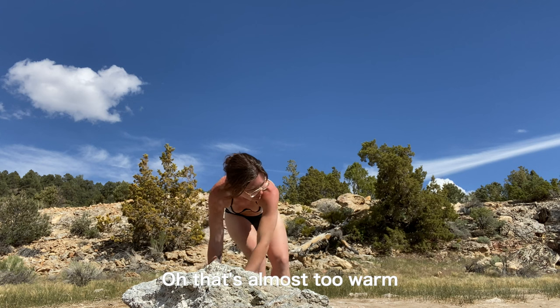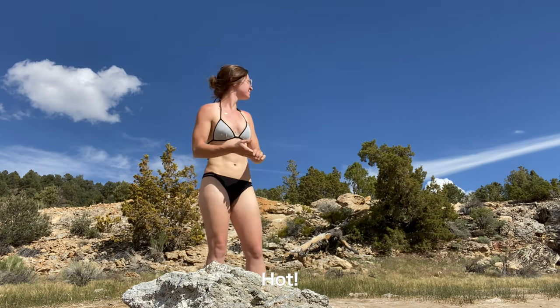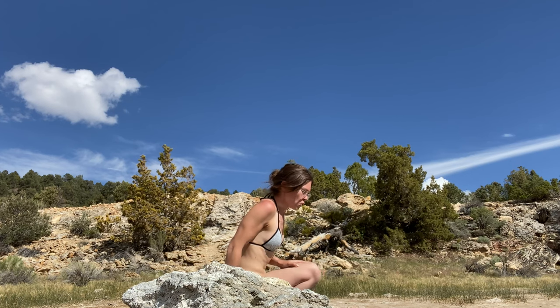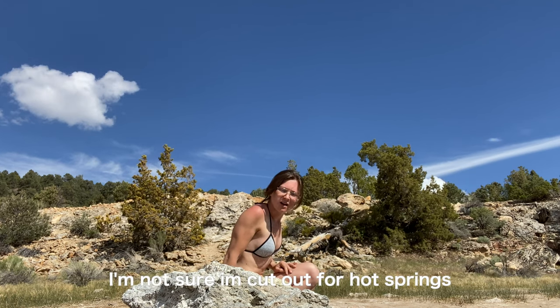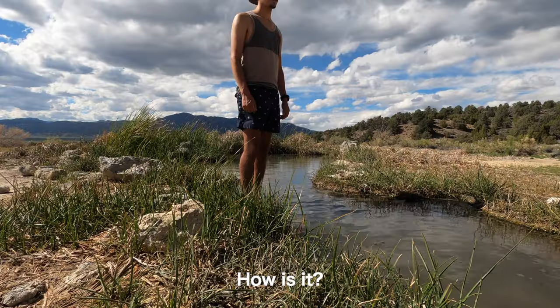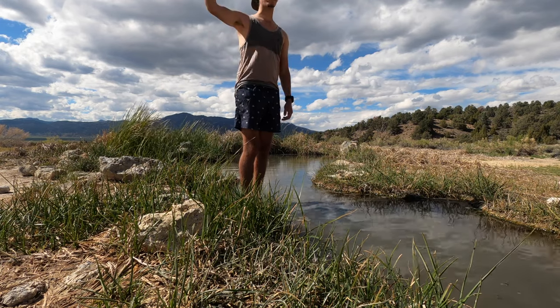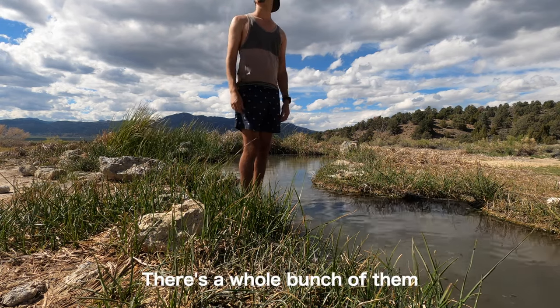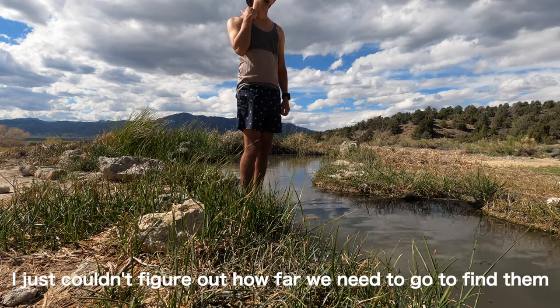It's almost too warm. Oh, it's hot. Ooh, that is muddy. I'm not sure I'm cut out for hot springs. Hop on in, the water's warm. How is it? It's pretty warm. Pretty good. There's one more down there that we've seen that you can get in. There's a whole bunch of them. I've heard. I just need to figure out how far we need to go to find them.